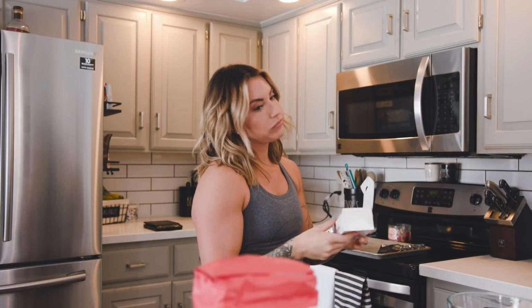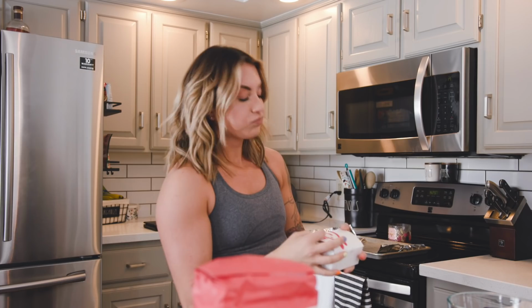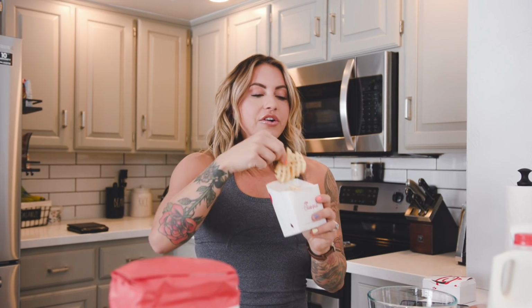Chick-fil-A nuggies. I'm going to give it a taste test. Yeah, those are good. Okay, hear me out. The fries, I do remember this. The fries are a little lackluster, okay? They're not very crispy. They're kind of floppy. I know I'm gonna really offend a lot of people here, but this is not appetizing to me.